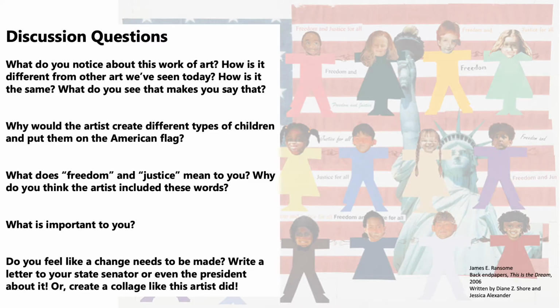Let's pause again and consider the questions. What do you notice about this work of art? How is it different from other art we've seen today? How is it the same? And what do you see that makes you say that? Why would the artist create different types of children and put them on the American flag? What does freedom and justice mean to you? Why do you think the artist included these words?